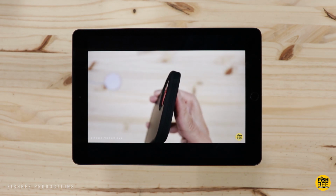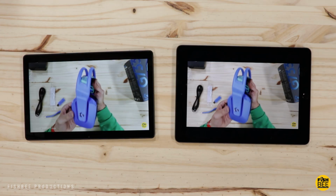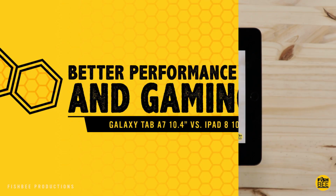So the iPad definitely has a better looking screen overall, but I still can't stand the aspect ratio, how it has those huge black bars on the top and bottom.